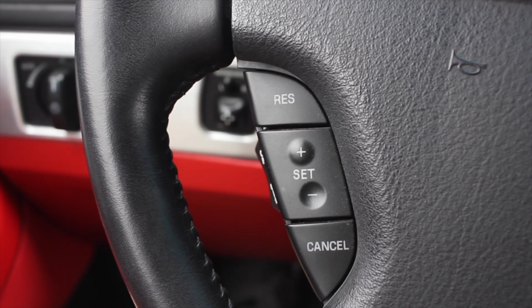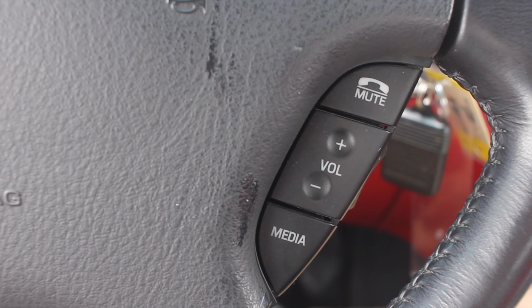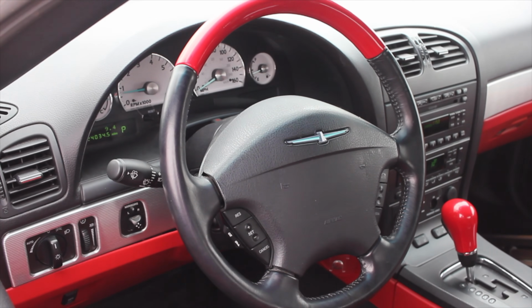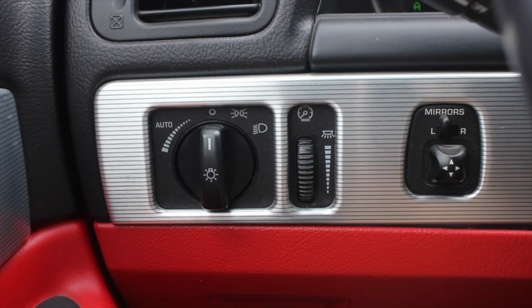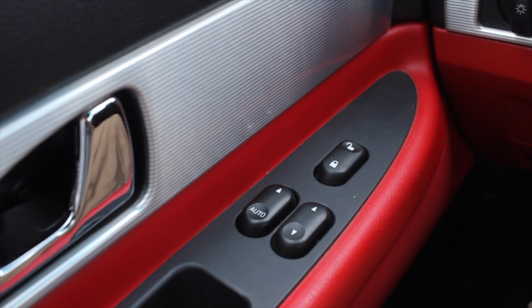On the steering wheel, you get buttons for cruise control, volume, media, that sort of thing. But the interesting thing about the steering wheel is the fact that it has a Thunderbird on it. The steering wheel does not have the Ford logo. It just has a Thunderbird, which is really interesting to me. To the left, I have light controls, dimmer switches, my power mirror options, and then on the door, I have power windows, power locks. The driver's window is actually one touch down, which is super handy.